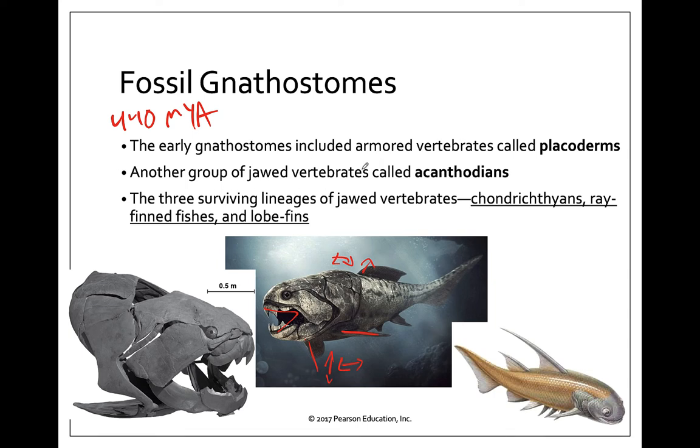So some of these early groups were actually very armored. So these are actually bony, and these are called placoderms. Placo means plate, and derm means skin. So these mean plate skin, so that's these guys. And they had these heavy armor plates all the way kind of halfway over their body. So these are the placoderms, or at least this is what we think a placoderm might have looked like. The bony processes actually preserve fairly well in fossils because they're so hard.